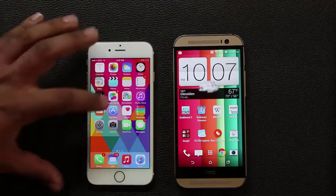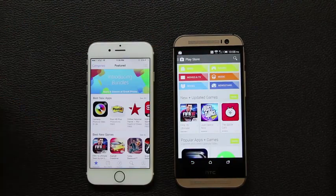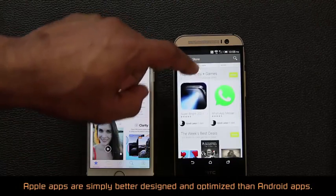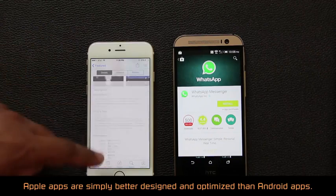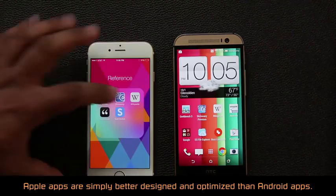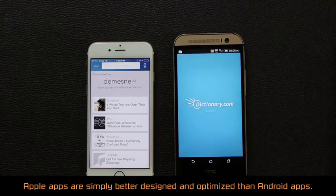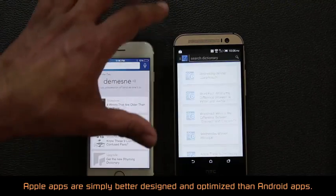The second category of distinction is the app ecosystems. Apple shines in this department. There's no question that apps that you purchase from the App Store on iOS 8 will be better designed, better optimized, and more fluid than their Android counterparts, which you purchase from Google Play Store. Also, Apple has a greater selection of well-designed games in their App Store, which might be important for smartphone gamers.